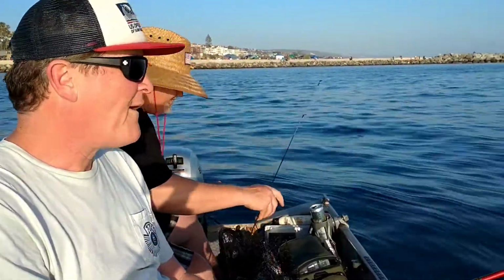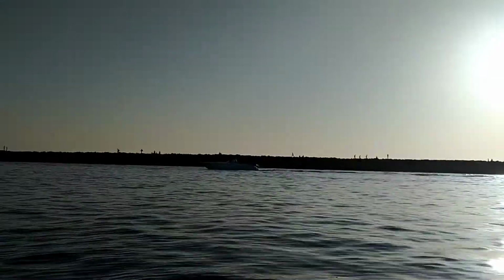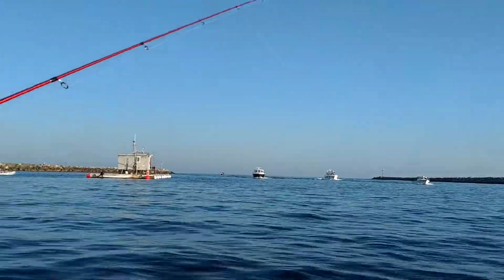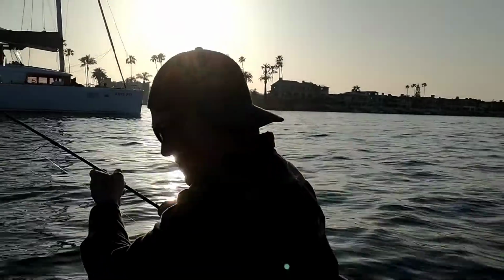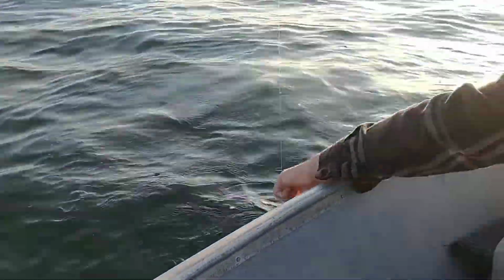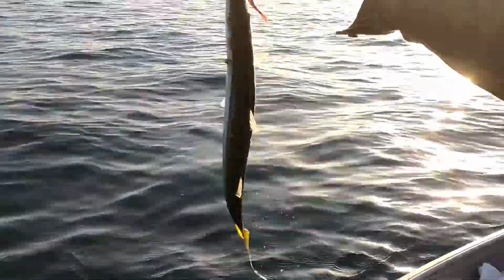Hit the deck, fish, hit the deck. Beautiful night. Fishing's fun. Well, there we are. We are catching some barracuda out here. So happens I got one right here. Let's see if we can get him up before he breaks the line. There we go. Boom.